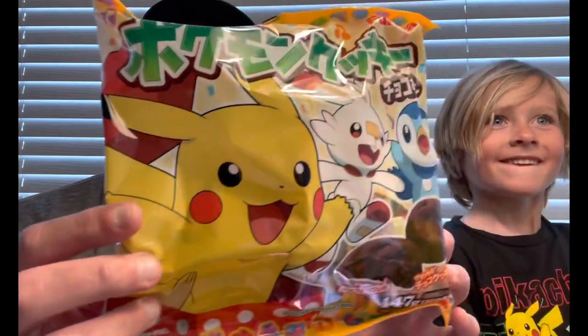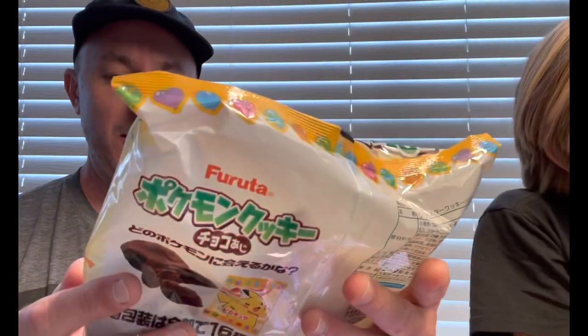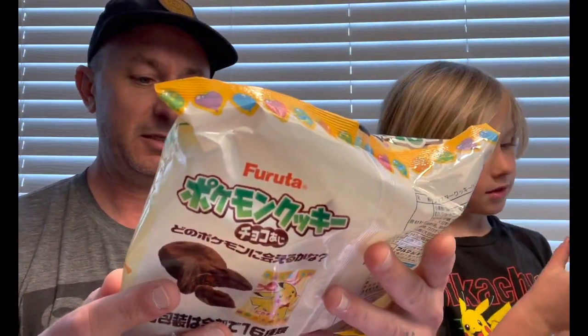Let's just show it up here. It's easier right now. So, what is that? That looks like Pokemon chocolate chip cookies, individually wrapped. Looks pretty yummy. We're going to try these, unless you guys know how they are. But the packaging is awesome. Pretty sweet.